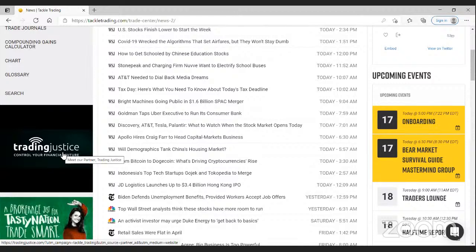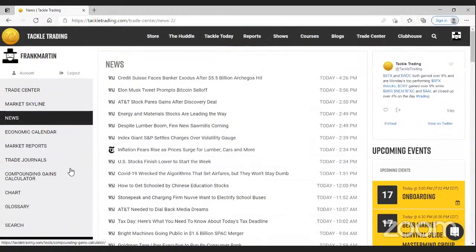There's also a really nice monthly newsletter that the guys do over on tradingjustice.com that's very much worth reading each month. So that's tradingjustice.com. Smack this button and it'll take you over there, whether you want to listen to the podcast, catch a newsletter, or whatever the case might be. That's going to be our Trade Center.